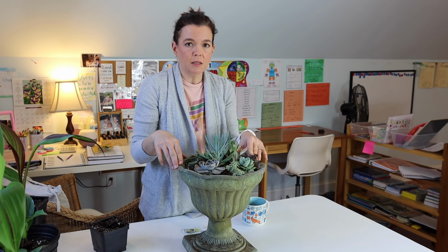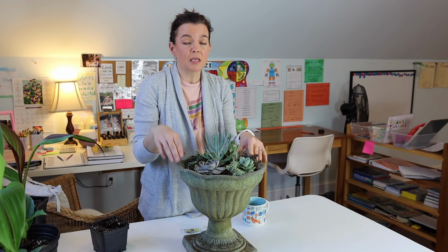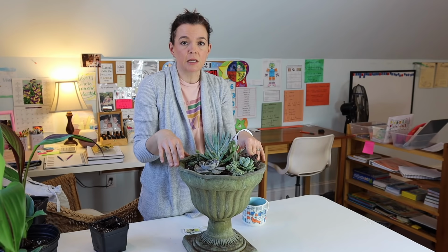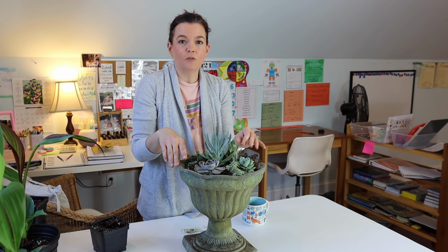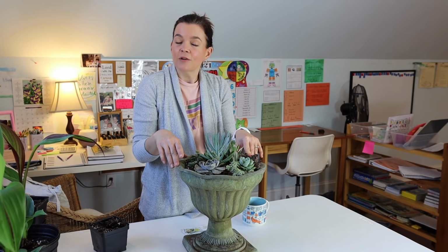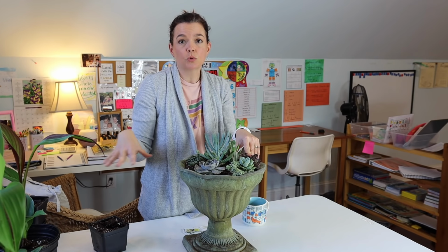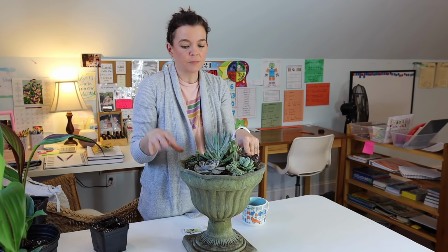So how do I maintain this? As the temperatures are still cold, I'm going to keep it indoors in a nice, bright, sunny location. If you've been around for Gardening with Creekside for any amount of time, you know that the best place in my house for that is my bathroom. So it'll either go in the bathroom or it will stay here in the schoolroom, because those are going to be my two brightest spots.